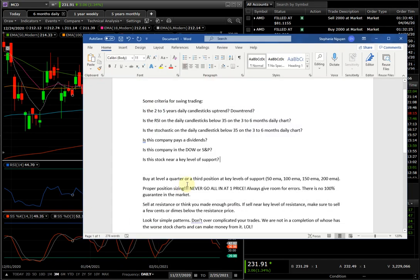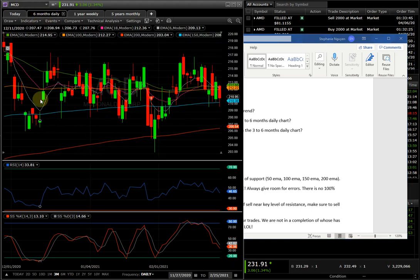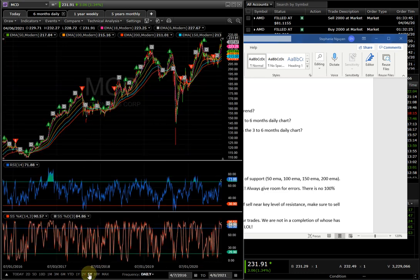So these are the criteria that I came up with, okay? So we're gonna go over one by one. The first thing I look for is 2 years to 5 years on the daily candlestick, okay? So let's pick one stock, for example. Let's pick McDonald's, and we are at McDonald's already.